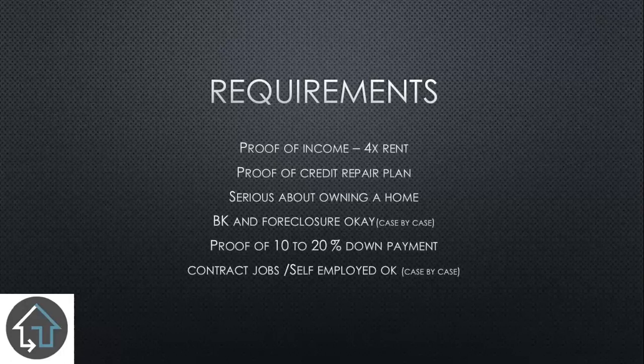Couple of things here. Contract job, self-employed, that's okay. Just like bankruptcy and foreclosures, we review these, do common sense underwriting, and approve them on a case-by-case basis by reviewing what you have. Our main thing is that we don't want to put you in a bad scenario. So if you are self-employed or you earn money through a contract, and the home that you choose requires a 24-month refinance, we don't want to put you in a scenario where you're unable to refinance at that time. So we're going to qualify you up front to make sure that you're in a good situation.